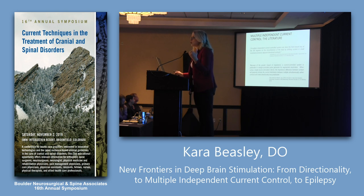So voltage control is essentially you send energy down a single pipeline, and then at the end, at a node, you split the energy to, they call them A, B, and C, those three split directional leads. You might say, I want 30% at A and 70% at B. And so the energy splits at a node. Versus multiple independent current control, meaning every single one of those split contacts has its own electrical energy. And the reason that MICC is superior, as I'm going to show you, is that you can be accurate in the steering.